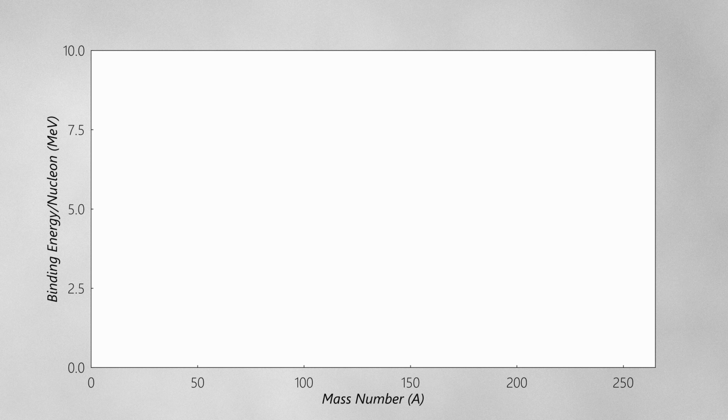To start, let's plot the binding energy per nucleon as a function of atomic mass number. And since isotopes of neighboring elements often share the same mass number, we'll focus on the average value for each mass number, which will be highlighted in red on our plot. So if you read the plot from left to right, an increase in mass number implies more nucleons are added to the nucleus. More nucleons implies that the strong force increases, and hence the binding energy of the nucleus also increases. At least, this is what our intuition would suggest.